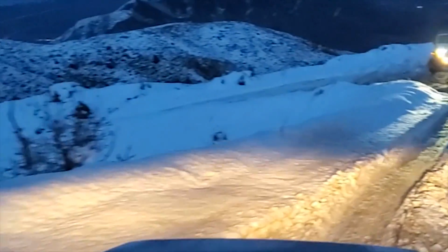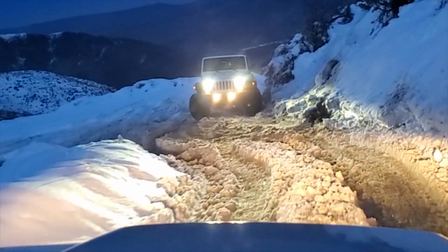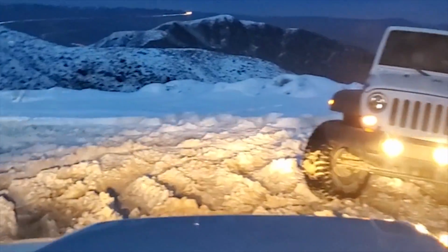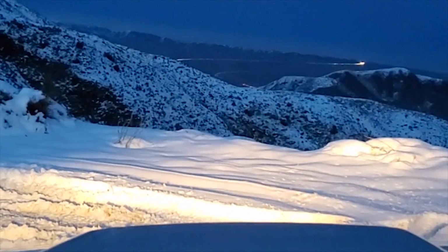The Jeep Wrangler decided that they were better off turning back around and going down the mountain. But before we parted ways, I decided to give him my number just in case he got stuck again, especially because he was going off by himself. Well, let's keep moving.